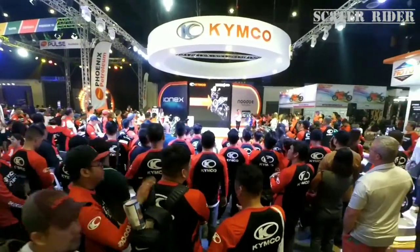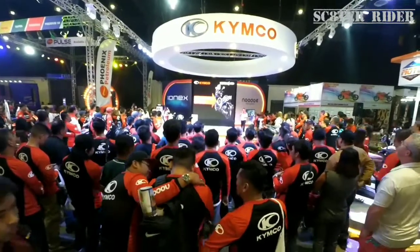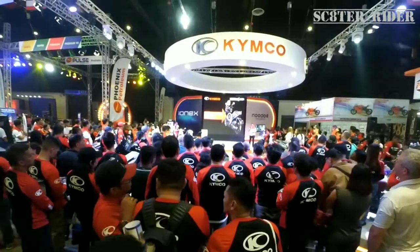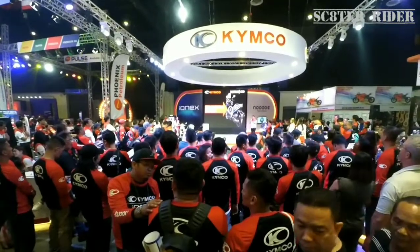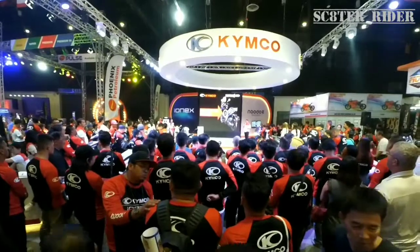In terms of loading your fuel, it is very convenient to load fuel on this maxi scooter, and you don't need to disembark from your unit. Why? Simply because it has a front loading for your fueling, and it has a 12.5 fuel tank capacity.